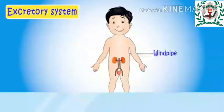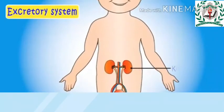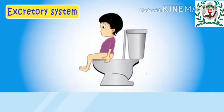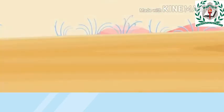Oh, now let's learn about excretory system. Organs like kidneys, bladder and ureter make our excretory system. Functions of our excretory system is to remove the waste material from our body.